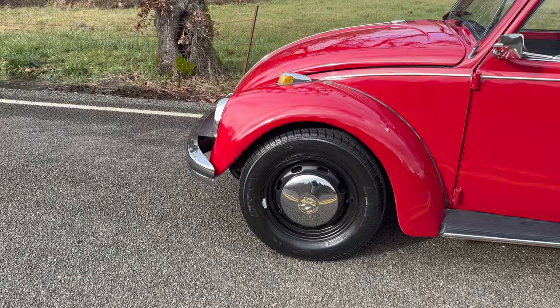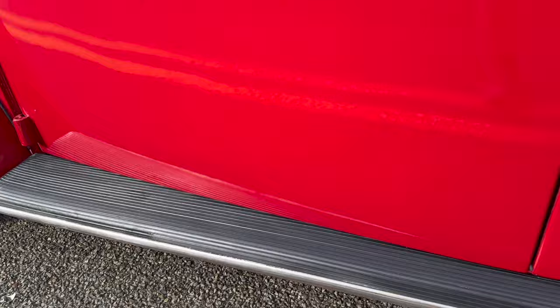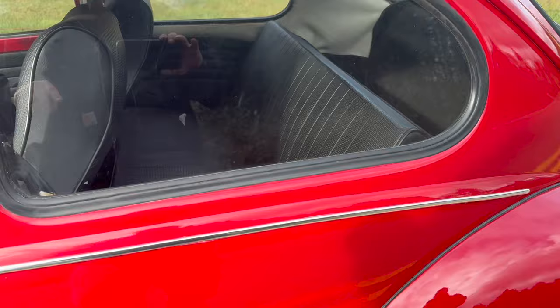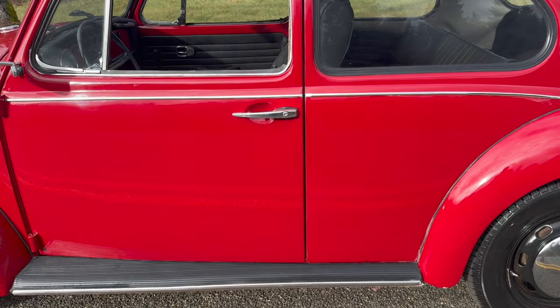Factory wheels, hubcaps. Running boards look good. Not perfect, but they look nice. No bubbles underneath them. You can see the quarter panel looks in good condition. There is some rust in the floor where the battery box is, and on the other side of the pan. Both pans in the back have some rust and they need to be replaced. You can keep it like it is.